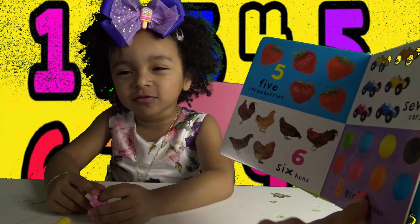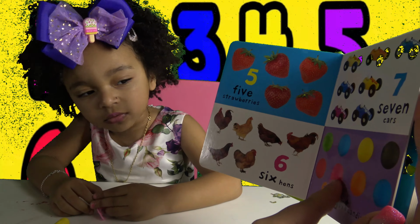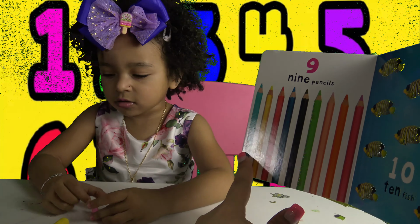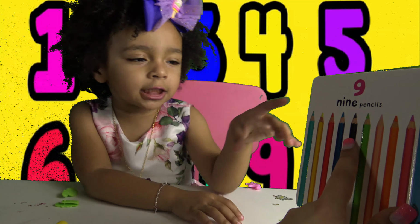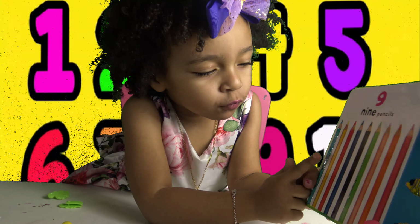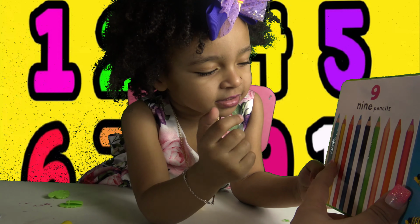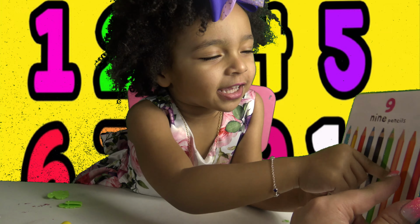How many candies do you see? I don't know. One, two, three, four, five, six, seven, eight. Eight candies. How many pencils do you see? One, two, three, four, five, six, seven. I want to show me. Nine. Let's do it again. One, two, three, four, five, six, seven, eight, nine.